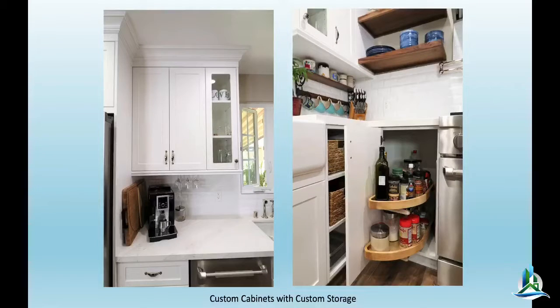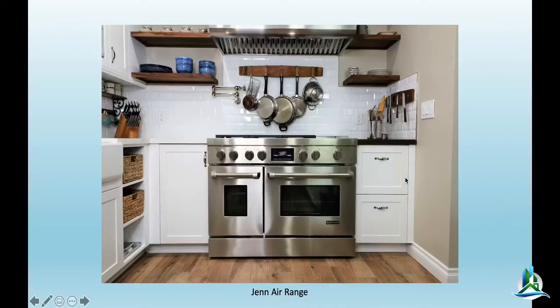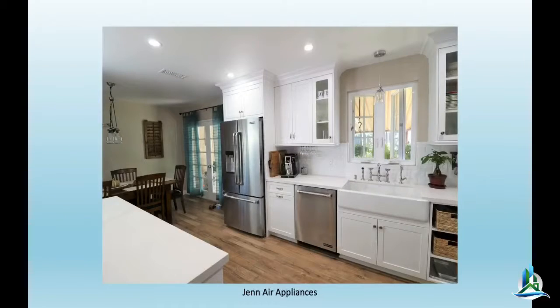Custom cabinets, you get really good functionality out of them. These are the Le Mans. I probably didn't pronounce that right. We've got a beverage cooler. She's got a nice little selection of beverages there. And then, man, this is like a beautiful piece. This Gen Air piece is really nice. Has 2 ovens, griddle. I think it's got 6 burners. It's a nice piece. It ain't cheap. It's not cheap, but it sure is beautiful.